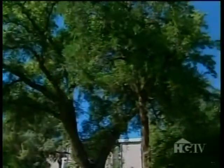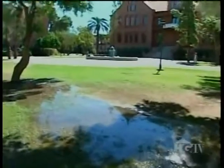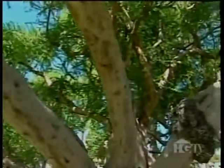Tall campus buildings and soaring trees overshadow the water source that lies beneath. President Matthews oversaw the construction of a spiderweb of underground canals that direct water from the nearby Salt River right onto university grounds. The underground pipeline floods the grounds with water and helps keep the campus green.